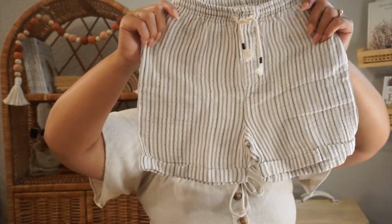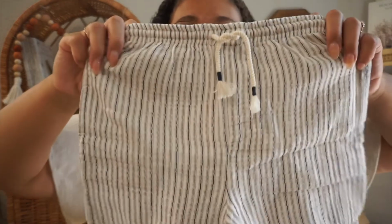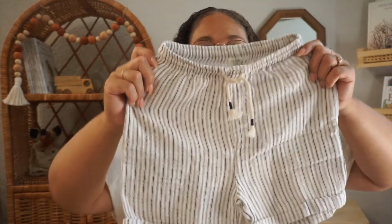So this wasn't like you had to get each one separately. So I guess technically I have 8 items because these didn't come together. It wasn't like it's a set, you have to get it separately. So I got the shorts too.